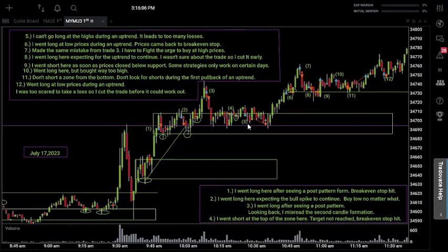But because I'm trying to get out of drawdown, there are certain price patterns and chart patterns that I choose not to trade. And that's going to be one of those ones where I have to say, look, I love my bull spikes. I love my bear spikes. I love my post patterns, but I'm going to have to hold off on all of those until I'm out of drawdown and my confidence is back on level 100.